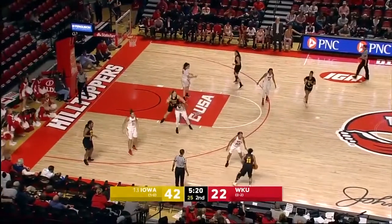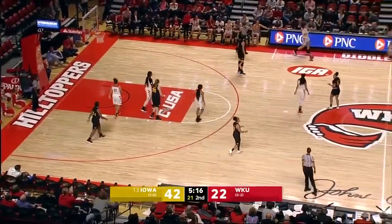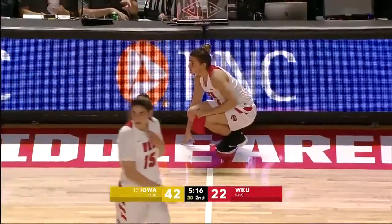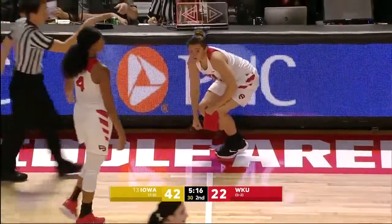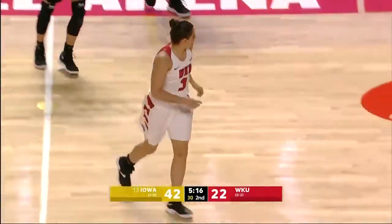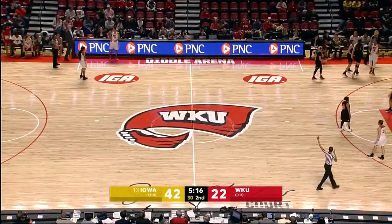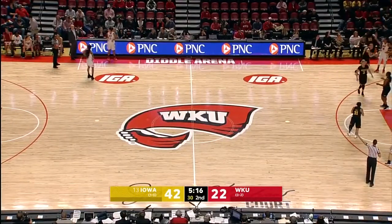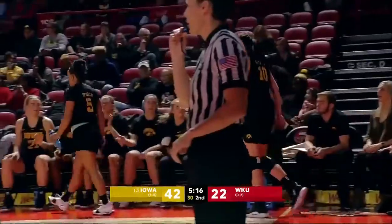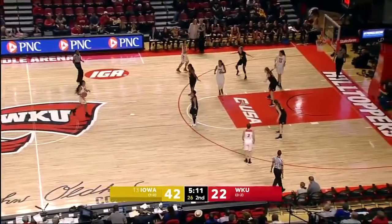22-42, a 20-point advantage for the Hawkeyes. 5:18 now to go in the second quarter. Eljadewi, yeah. She went for the steal, and Gustafson tried to prevent her from getting the ball, and she'll pick up her second foul. And back into the game for WKU comes Sydney Bopp. Gustafson will get a little bit of a rest as Olinger comes in. And WKU gets the ball, down by 20 with 5:14 to go in the second quarter.